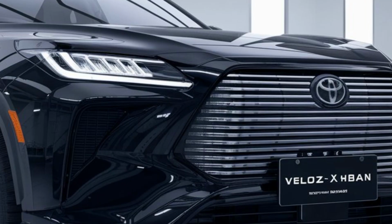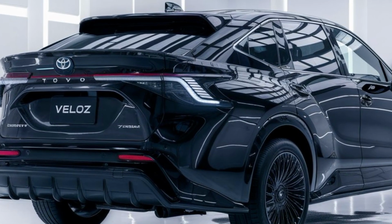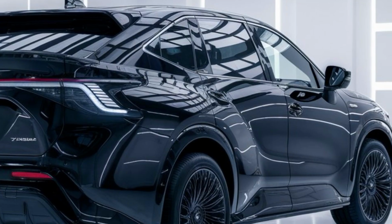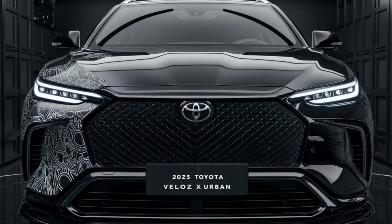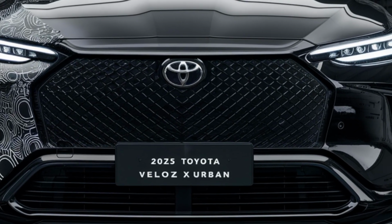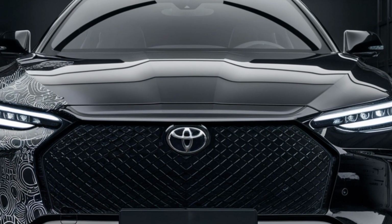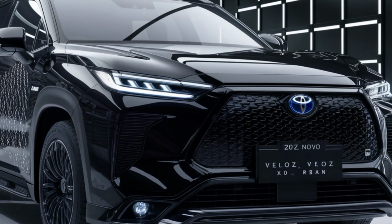Under the hood, the Novo Toyota Veloz X-URBAN is powered by a 1.5-liter 4-cylinder engine that delivers 106 horsepower and 138 Newton-meters of torque. This engine is paired with a CVT transmission, ensuring smooth and responsive performance. The X-URBAN also boasts an enhanced suspension system and increased ground clearance, making it capable of handling challenging terrains with ease. Whether you're navigating busy city streets or exploring unpaved roads, the Veloz X-URBAN guarantees a reliable and enjoyable ride.